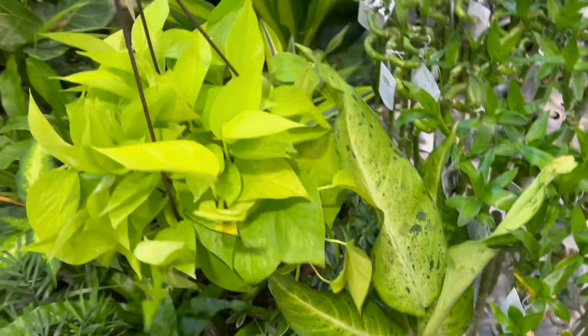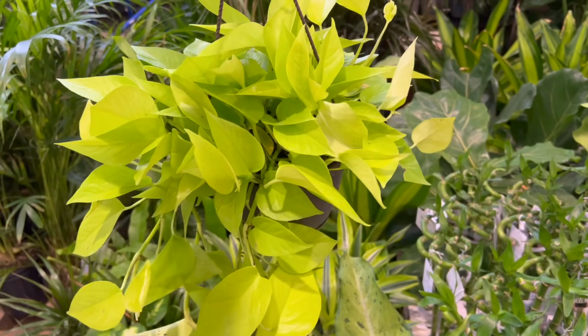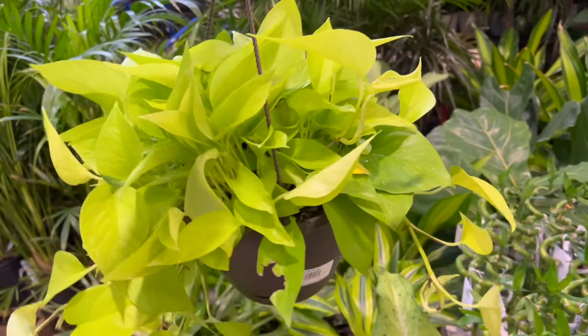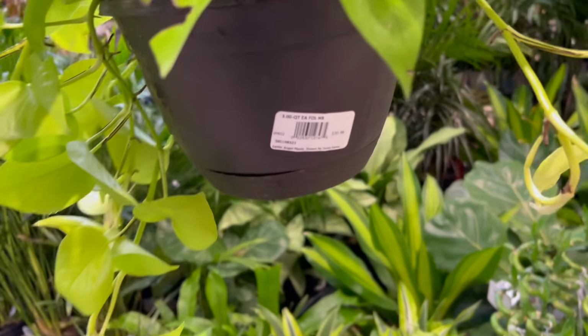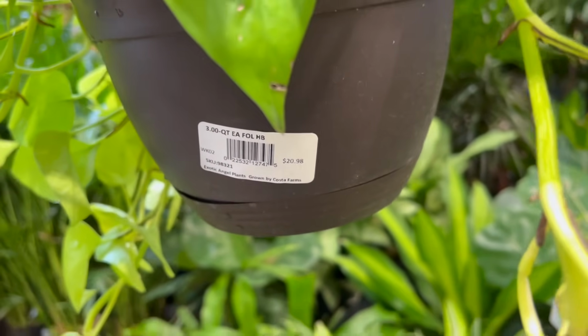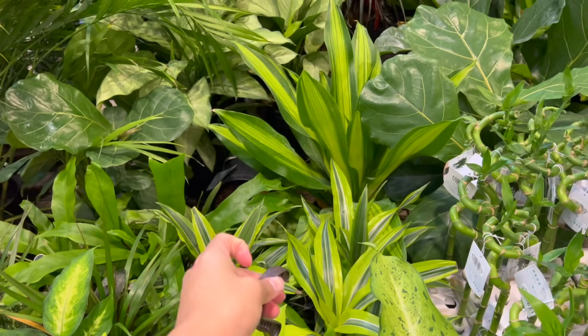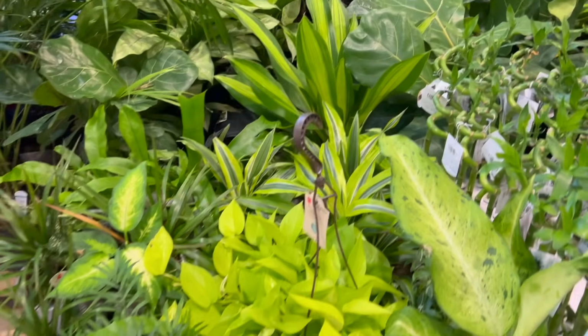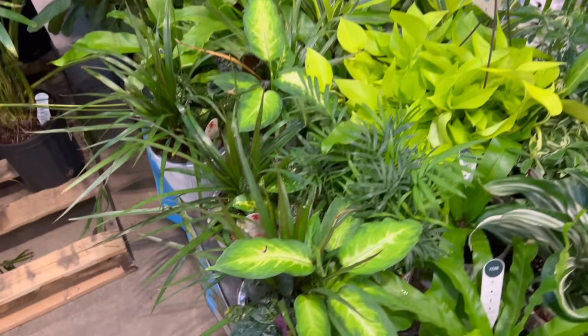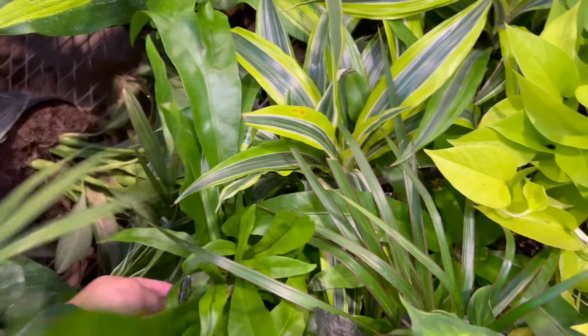Here was a huge, lush, full neon pothos. I already have a neon pothos, and I know they grow like crazy. Mine's already putting out leaf after leaf right now, and I don't like that price jump. I'm sorry, yes, I know it's a dollar increase, but I don't like that. Y'all didn't even try to make it look cute. That's bad marketing. You never put a zero in a main number. But people are still going to buy. I mean, I bought some plants that are $20.98, so I can't really say much. But it's just, why?